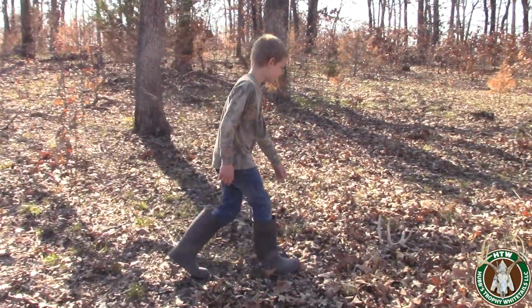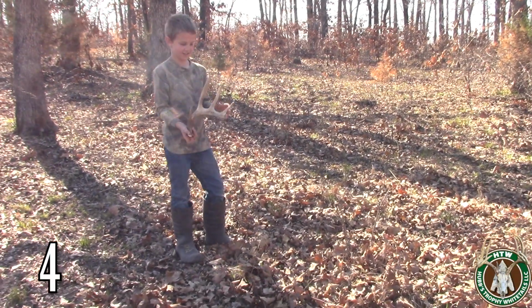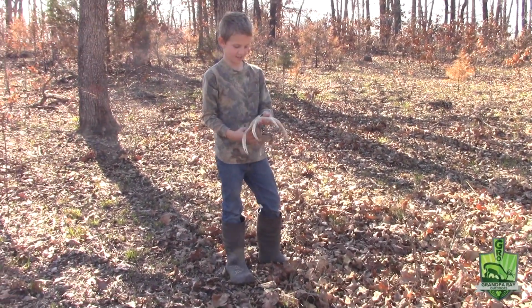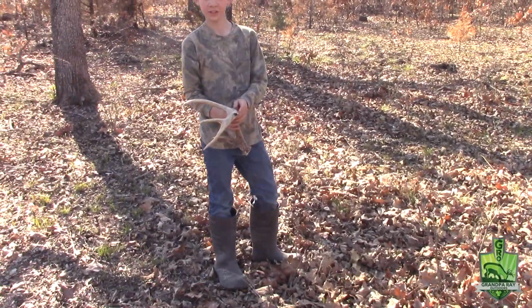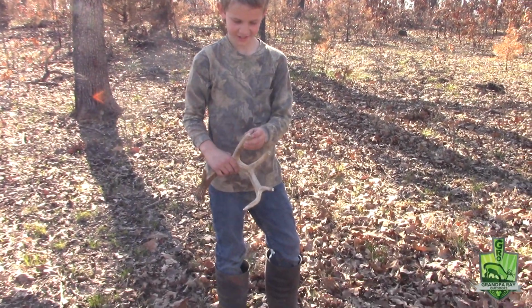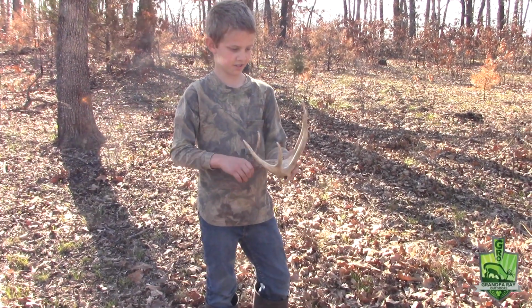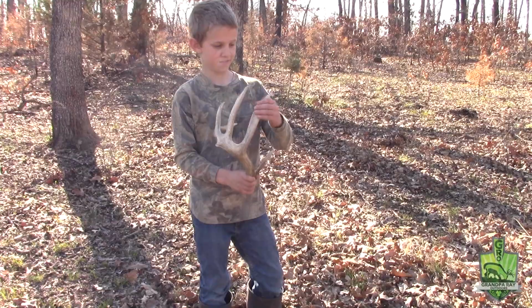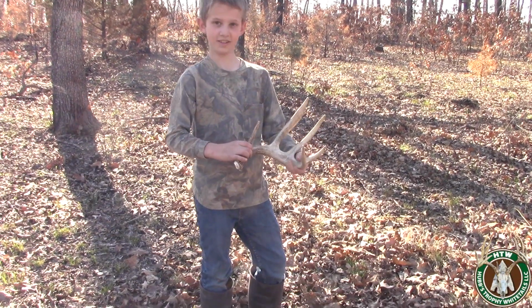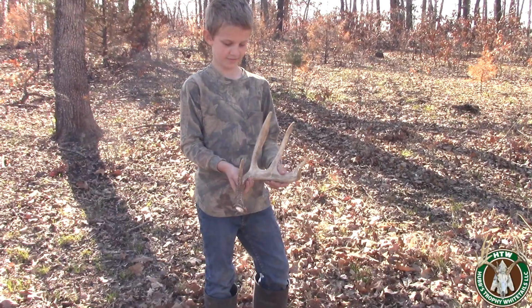Really? Wow. Look at it. Holy cow. Look at this little hole. Got a hole in the horn? That's kind of unique. And another. Another hole there. And is that kind of like a bladed G2? That is nice. That's got to be at least a 4.5-year-old deer. Maybe 5.5. That's a dandy.